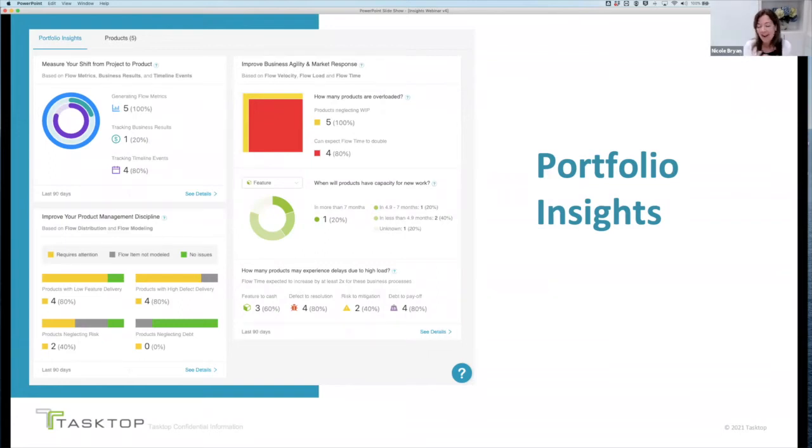I often think of it like when you're watching a baseball game, you've got the play-by-play announcer and the color commentator, and you really need both to tell the full story and to get the most value out of, in that case, watching a baseball game. But Portfolio Insights is intended to help product value streams tell their story in a way that management can understand and have empathy for and help them improve.